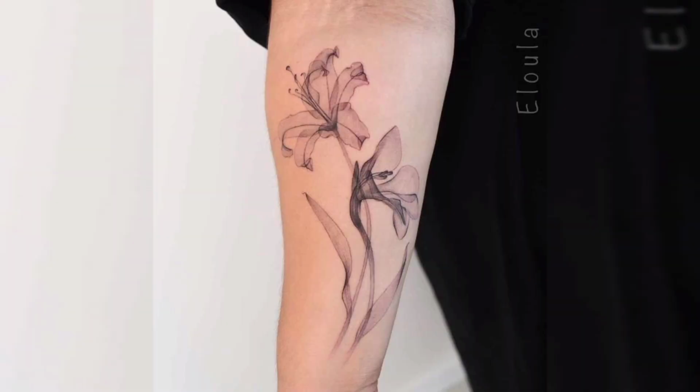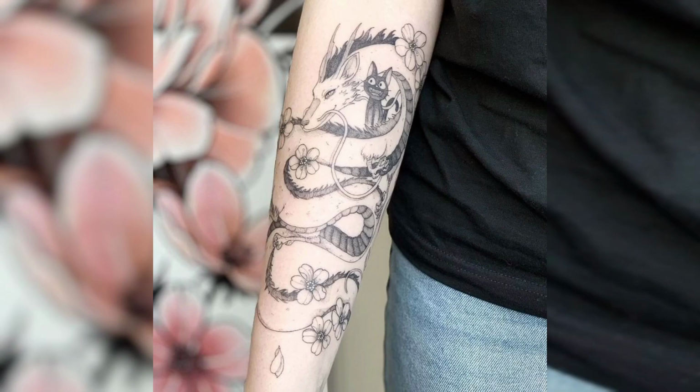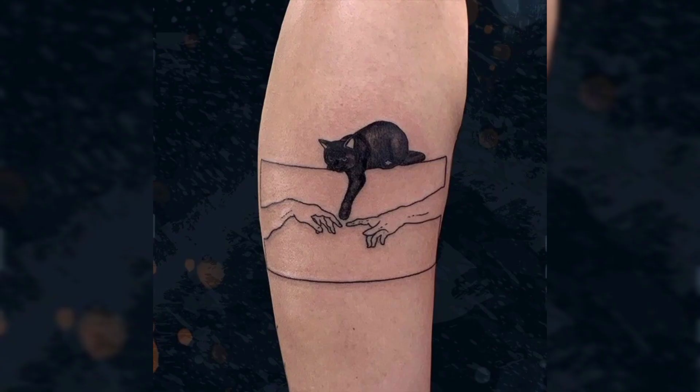If you're looking for back tattoos, then do check our guides as we list stunning best tattoo ideas.